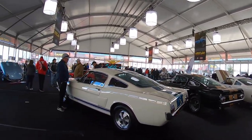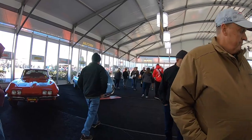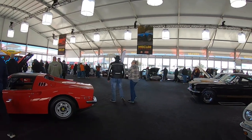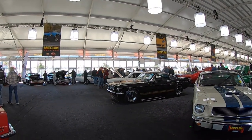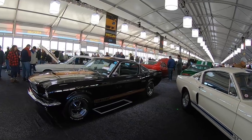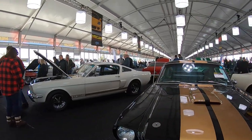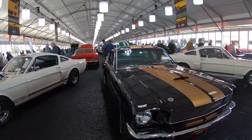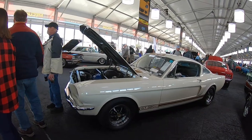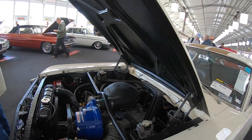They're fast. Jaguar. Ooh, Hertz Edition GT350. Hertz Edition? Yep. That's cool. Oh, and they have the same one in white. Yeah, exactly. That one's got a Mecum supercharger. Ooh, this is a rare bird. That's cool.